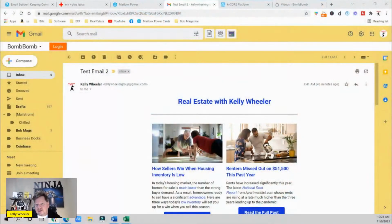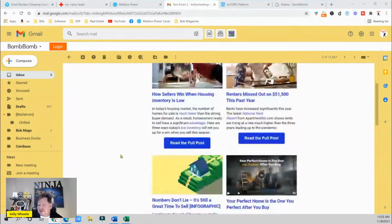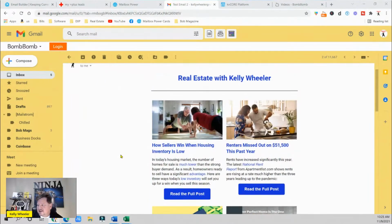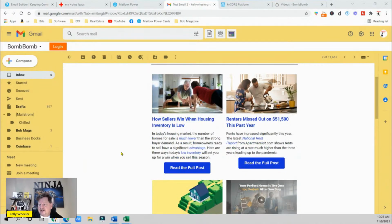But without further ado, let me show you an example on my Gmail of an email that I created in under 30 seconds. Guys, look at this thing. There it is right there. And I use Keeping Current Matters, and I'm going to show it to you in just a minute. But guys, look at this. All of this is all editable. These articles are done for you.